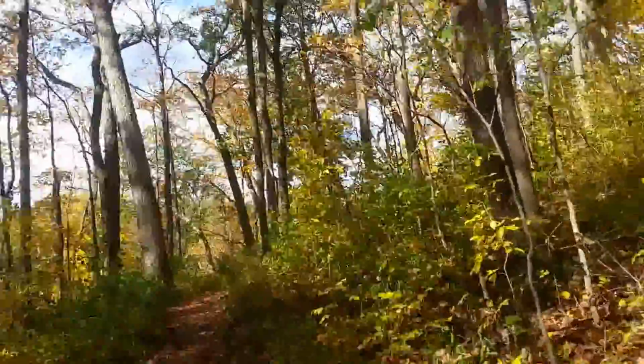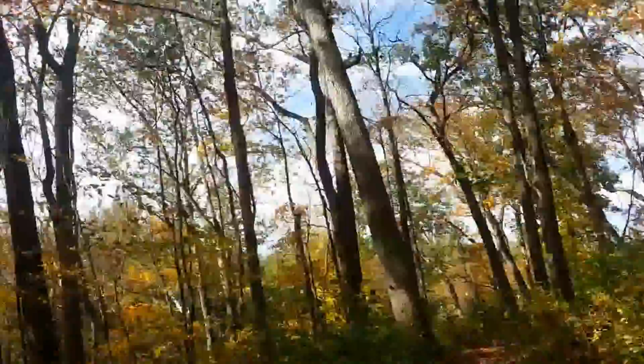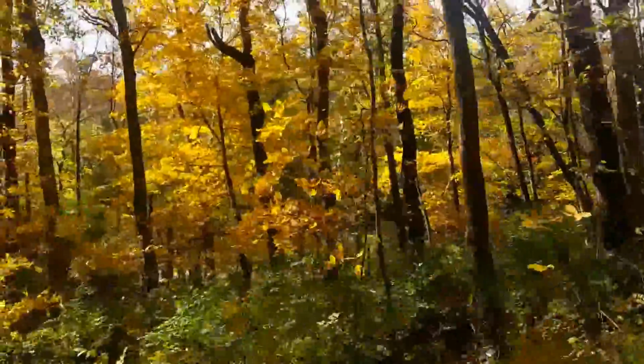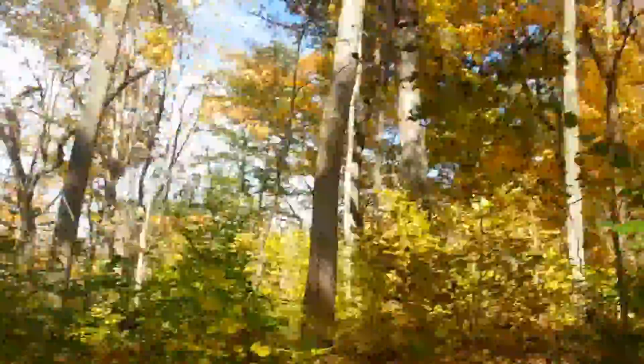Listen to the sound of the wind blowing and the leaves falling from the trees. Just more gorgeous golden colors right here. Simply the most beautiful time of the year.